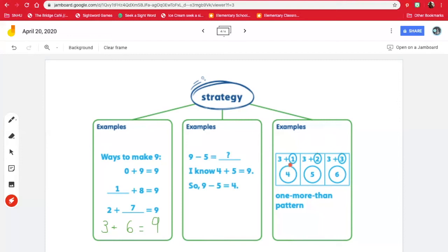Now let's look at their answers. 4, 5, 6. These answers are also increasing by 1. 4 plus 1 is 5. 5 plus 1 is 6. So it's a 1 more than pattern, because the 2 is 1 more than the 1, and the 3 is 1 more than the 2. So these are different patterns or strategies that other first graders may use when solving addition and subtraction facts.